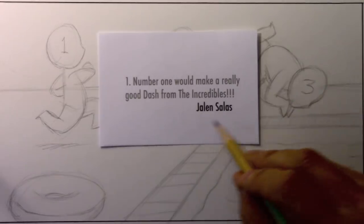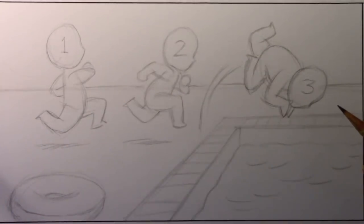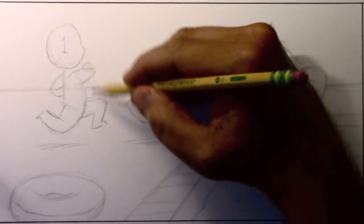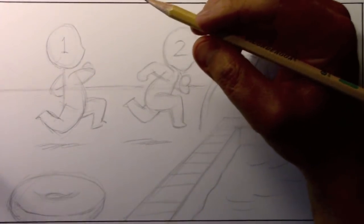Here's the first one from Jalen Salas. Number 1 would make a really good Dash from The Incredibles. And indeed, I think there might have been 1 or 2 other people who made that same suggestion. So I'm going to take number 1 here. I'm going to turn this character into Dash from The Incredibles.